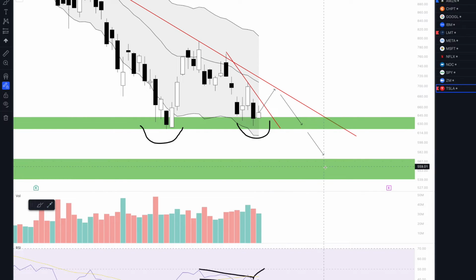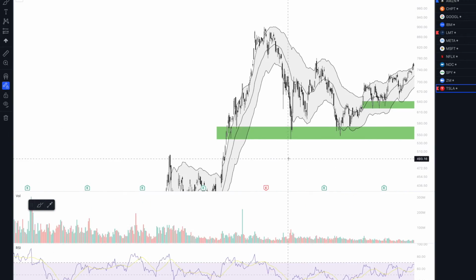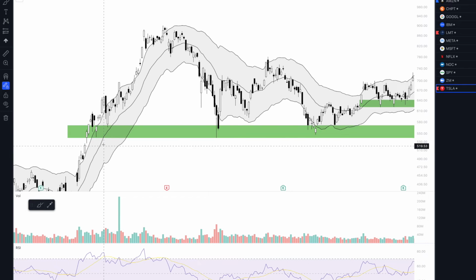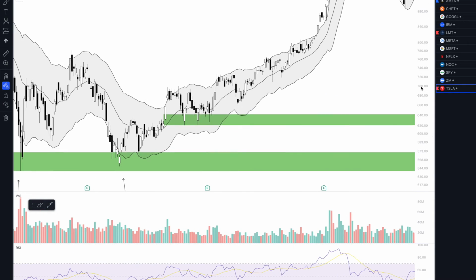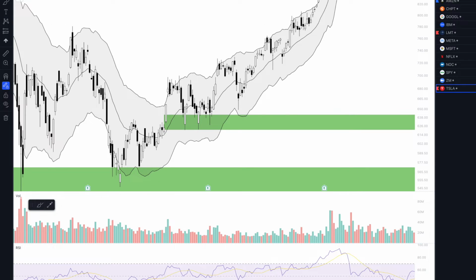Now, if I just zoom out on my daily chart, you'll be able to see that this level has been quite key around this $500 level. It has been demand previously quite a few times, as you can see in the past. It's been one here, one here, one here, and it has been holding greatly. And from the present levels, we are holding demand, as you can see here in this small consolidation phase just here.